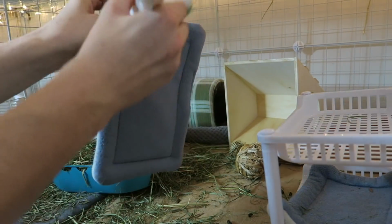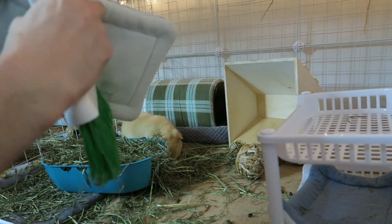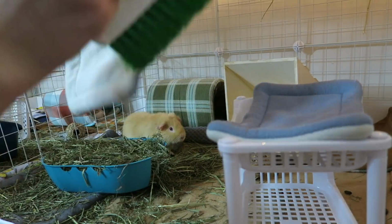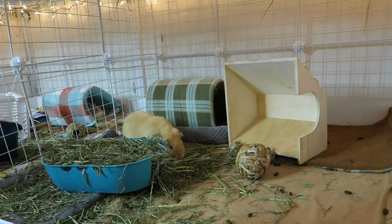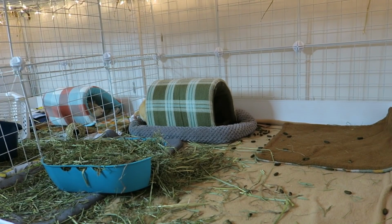So I'll just brush this off real quick. It's actually pretty dry just because it was the top bunk pad. I'll take this one, give it a good wipe off as well. Take this out, and then we'll start taking out all of his toys and his houses.